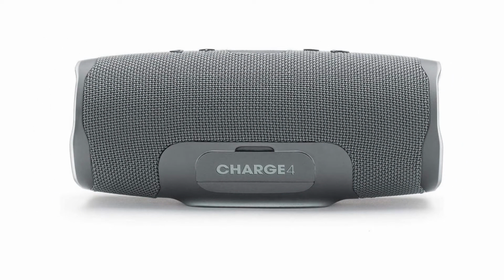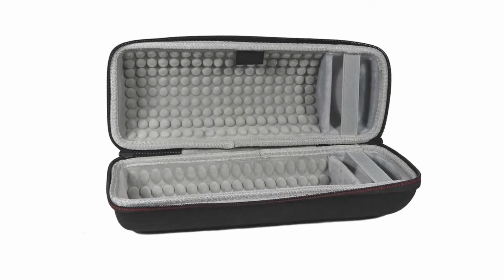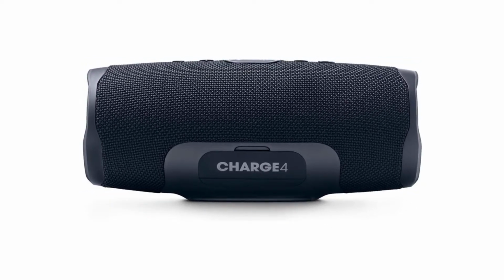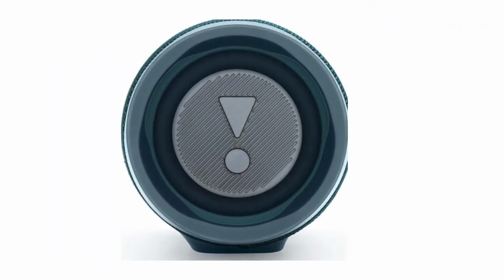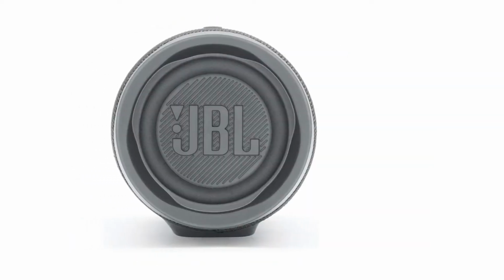It features dual radiators that not only add some clarity to your sound but also boosts its thump. We love that this Bluetooth shower speaker is portable. It has a cylindrical shape like the other Charge models. It is also lightweight at 2.1 pounds and can easily fit in a tote bag.